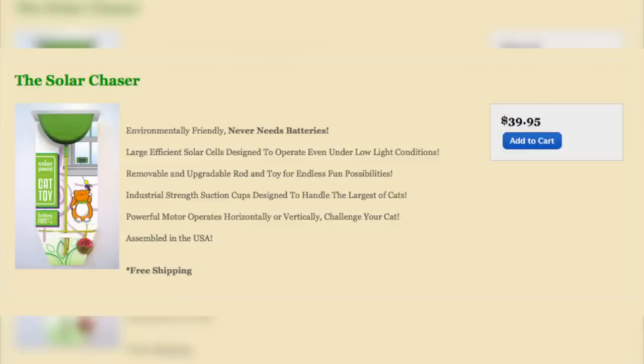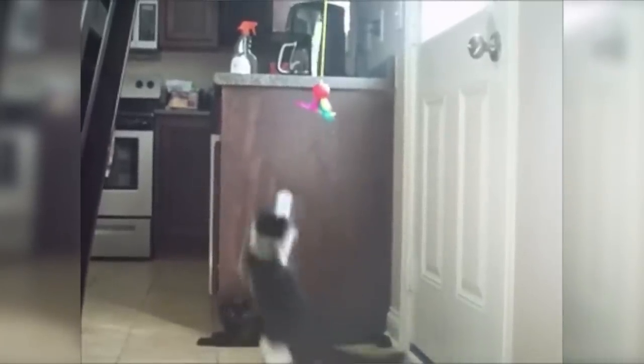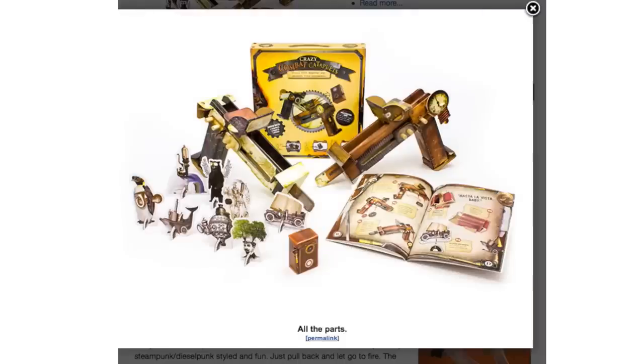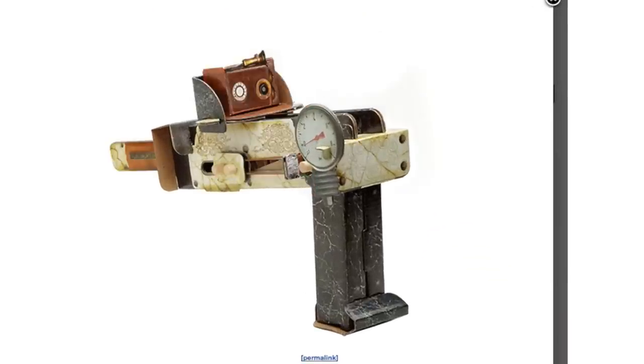Never be bored again after strapping on this Simon Says belt buckle and playing with yourself. Or let your cat play with this solar powered cat toy that requires no batteries, only the power of the sun. Or catapult them with these combat catapults where you build your own catapult and battle your friends by throwing a camera at them. Okay?